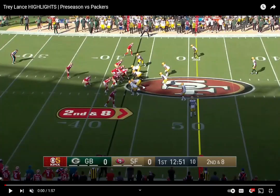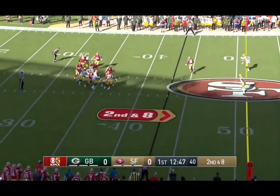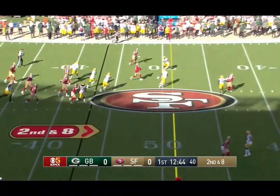We got Lance here under center. I've always really liked him under center. He did it a lot at North Dakota State, and I know when he came in last year, he worked a lot of gun, but the Niners do like to start under center. Want to show off this play. This play is pretty good stuff. Shows off his pocket awareness, mobility, and then that little re-step right there.